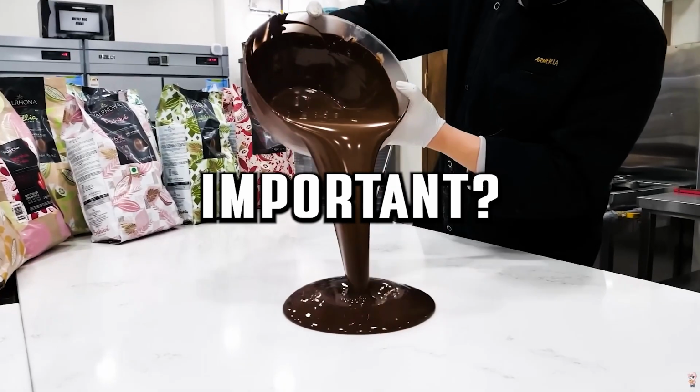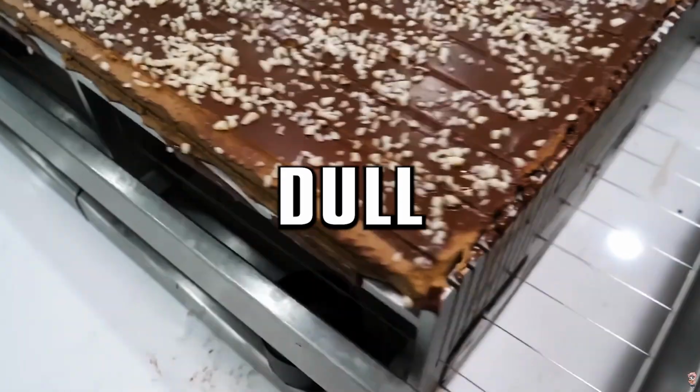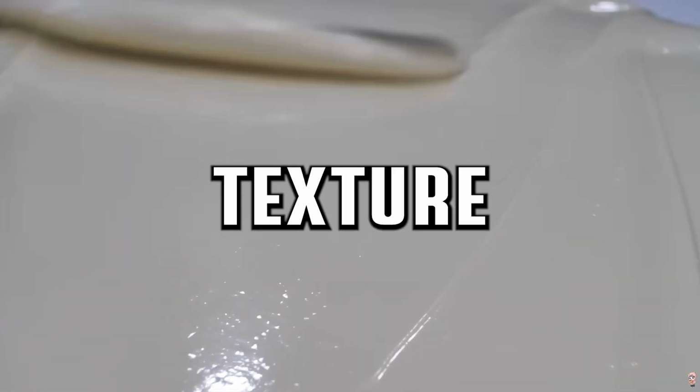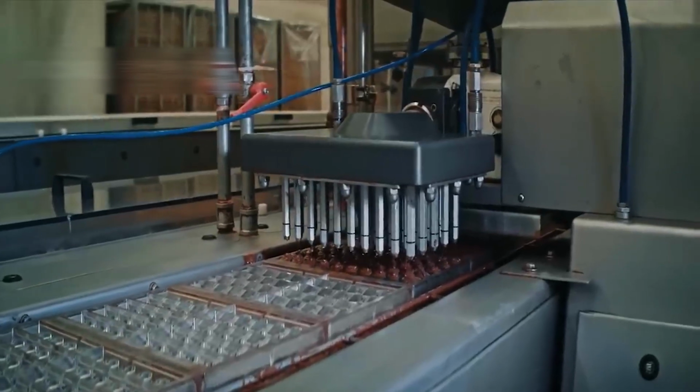Why is this so important? If the tempering isn't done just right, the chocolate can end up dull, grainy, or have a poor texture. Perfectly tempered, on the other hand, produces that smooth, velvety silkiness, a satisfying richness as it melts effortlessly across your tongue. This step is pure chocolate science.